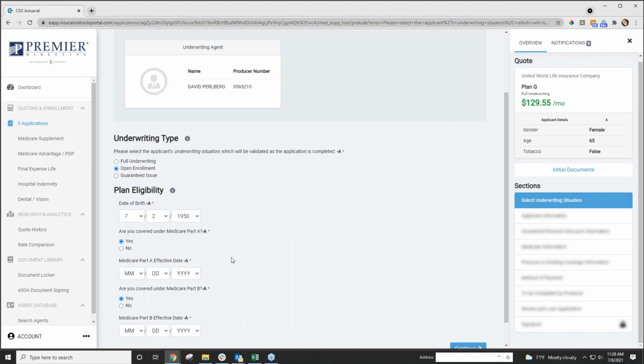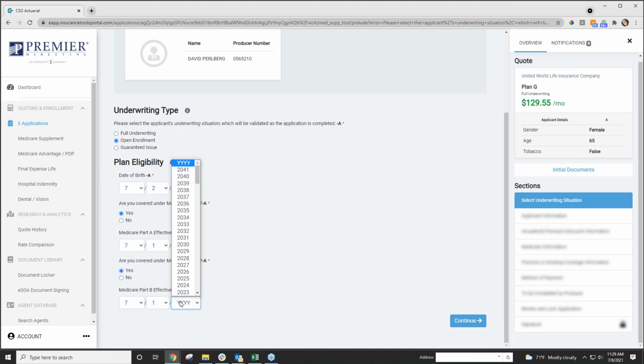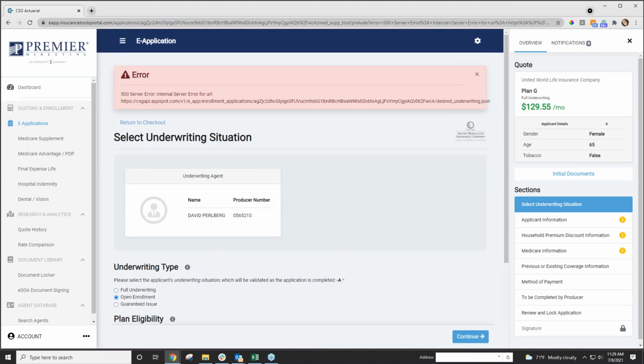What's good about this system is as you are going through here, it is going to underwrite in real time for you as well. So if you make any errors on the application itself, it will notify you of that. It's also going to tell you if you have entered in a declinable drug or answered yes to a declined health condition. It will notify you of all of that just to make sure that your application is submitted in good working order.